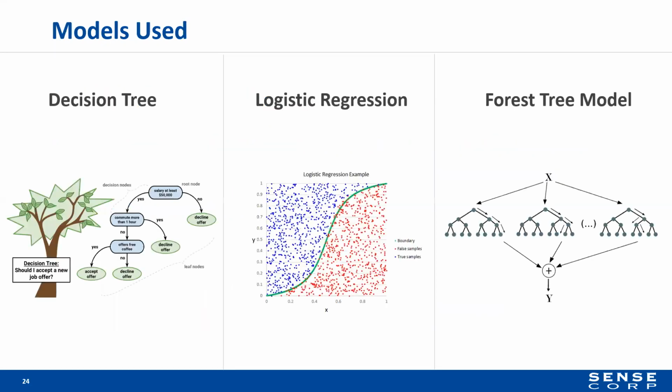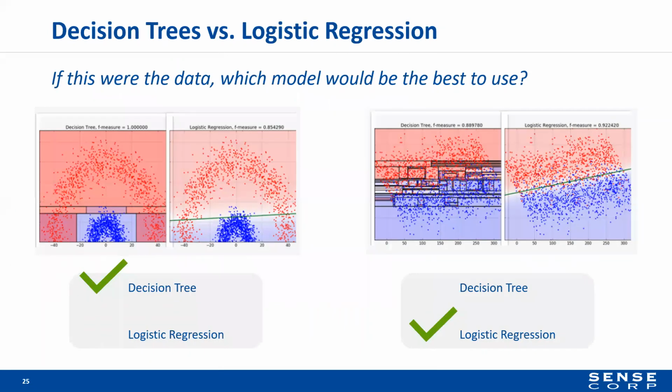So the three different models I used were a decision tree, a logistic regression, and a forest tree model. They're some of the most popular and easier to interpret, so I thought they'd be good for this demo. And just a quick note on why I tried three different models. For those of you that aren't familiar with data science practice, you don't really know the underlying structure of your data or which model is going to perform best on your data. You might have an idea, but you don't know until you actually try out the model.